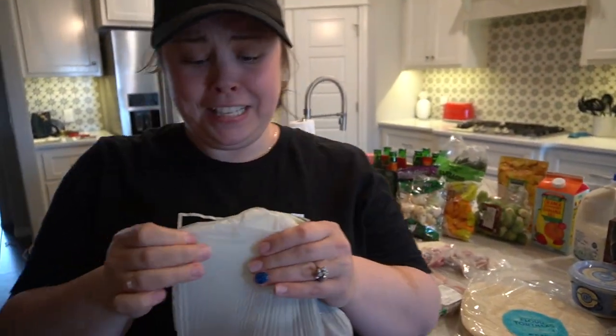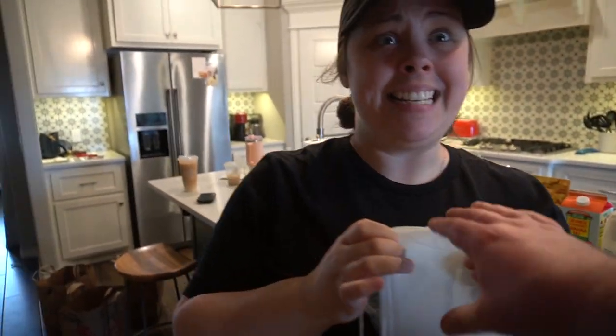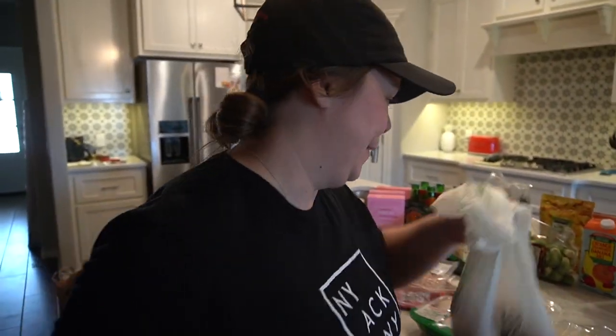Two boring potatoes for baked potatoes. But this is the weirdest. It's like a latex-feeling bag. I don't like that. I got it out and I was like, ooh, no, I don't want to touch this. It's like a weird latex doctor glove.